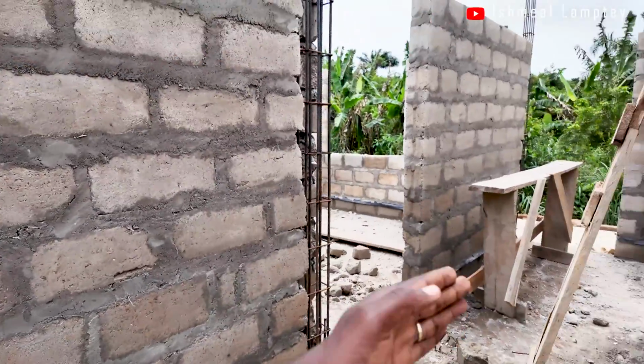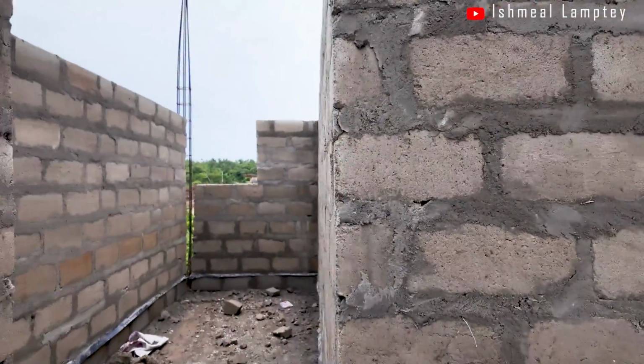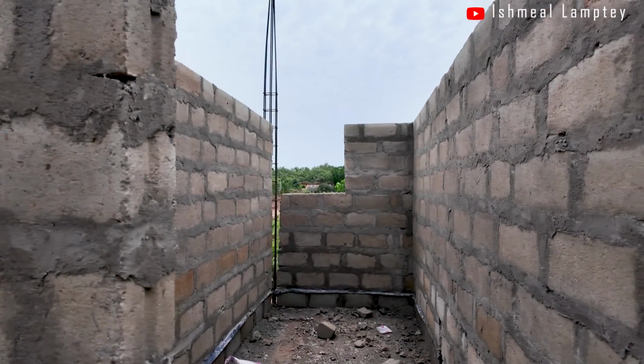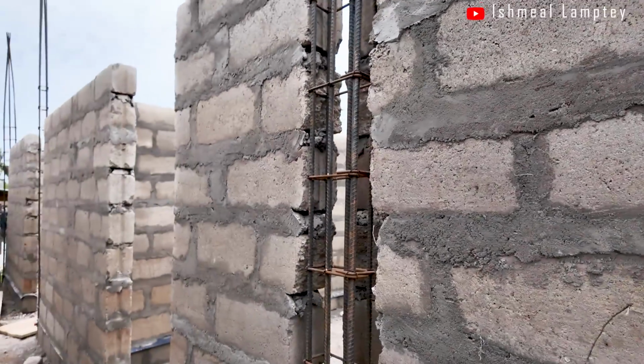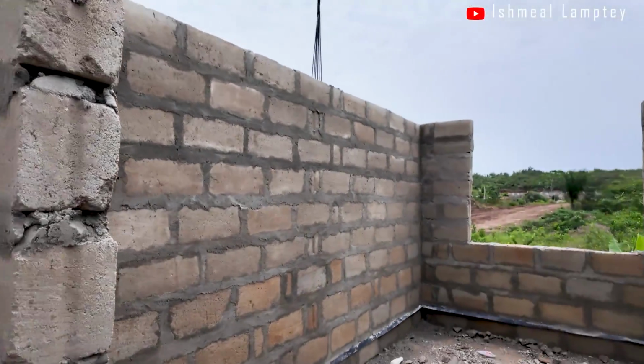So this right part leads outside to the kitchen as well as to this bedroom. This side is going to serve as a storeroom or a pantry, and we are also going to be creating a section of it which is going to serve as a utility room. Aside from that, when you come further here, this is an office. So yes, an office space or area here.